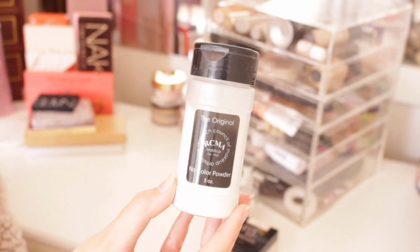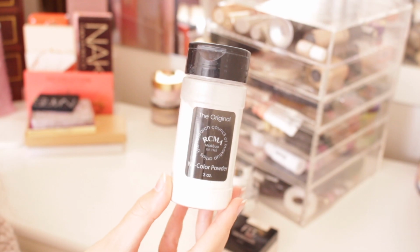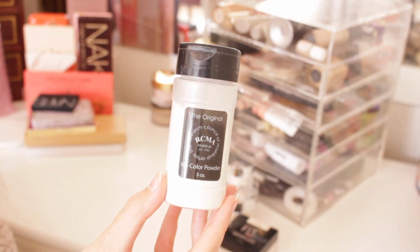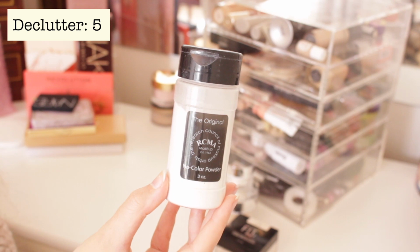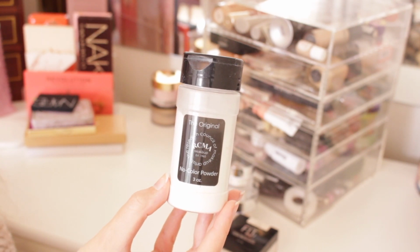I remember being so excited when I got this RCMA powder. I got it because of Kathleen Lights, but if I'm going to be honest, I just haven't used it as much as I thought I would, and I just think I could give this to someone else and they might get a bit more use out of it. I've just never reached for it, and I'm not really too sure why.